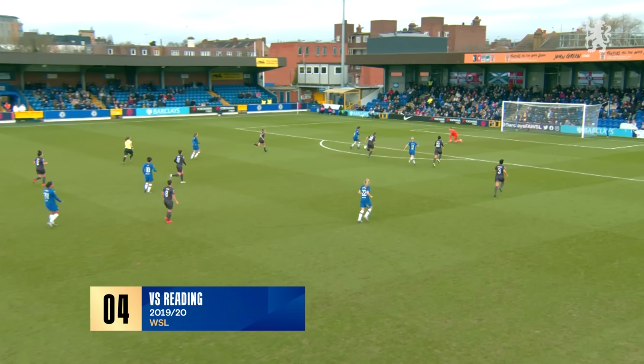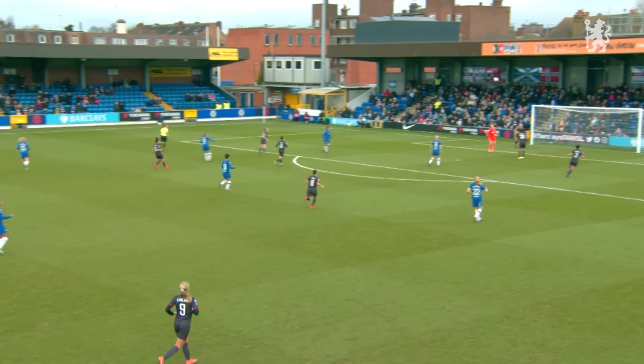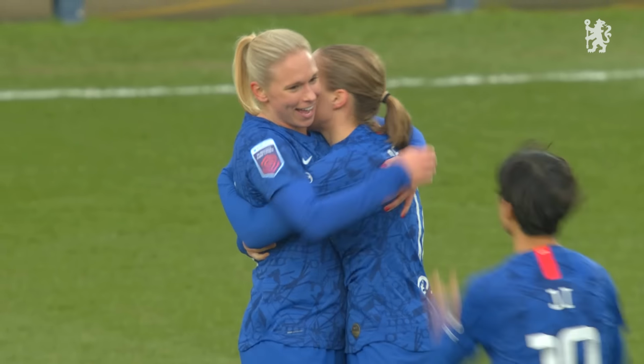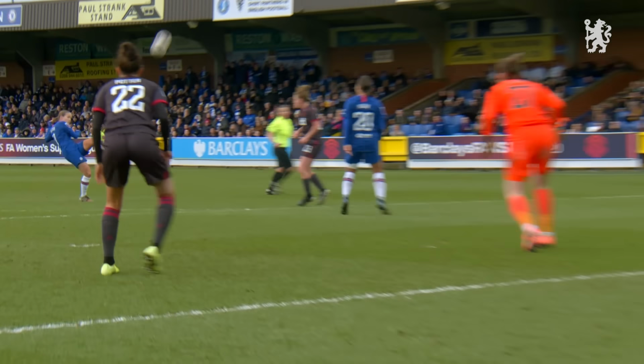And here's Kerr through once more. Sam Kerr, saved by Laws. Guro Reiten, oh, that's an outrageous goal. And Chelsea lead. Guro Reiten with a spectacular volley. Brilliant goal.